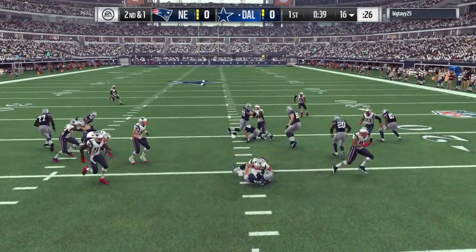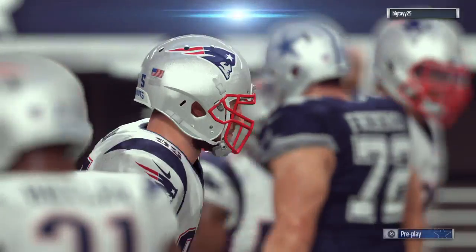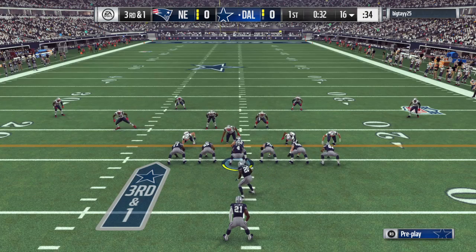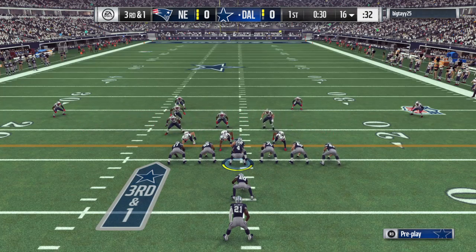On 2nd down, Elliott. And this carry not as productive. He's swallowed up at the line of scrimmage. Rob Ninkovich on the stop.